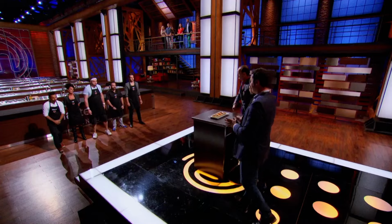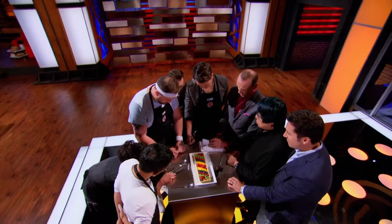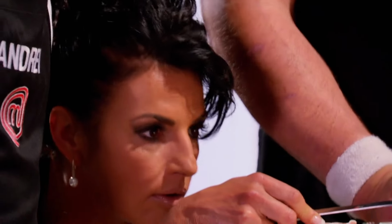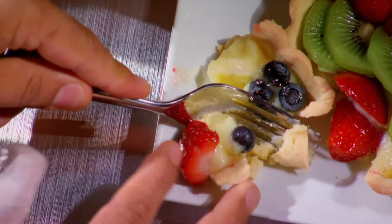Please come up and have a taste. I'm from New Brunswick. I've never seen a French fruit tart at any of the bakeries that I go to. This is way out of my expertise. This is going to be hard. This is going to be really difficult to replicate.